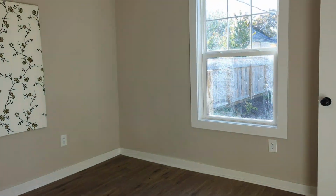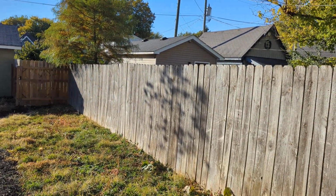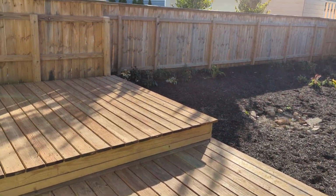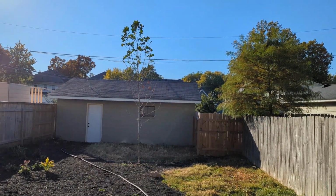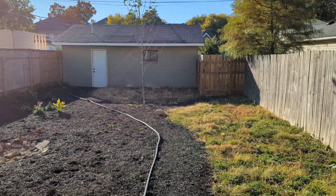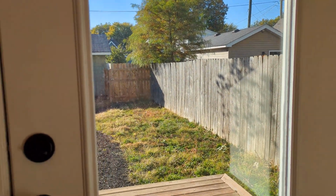That's 1 bedroom. Let's take a look at the backyard before we go see the second bedroom. Nice big backyard, fully fenced. 2 decks, 2 levels, nice landscaping. There's a lot planted in the bed. There's a fire pit. There's a gate and a 2-car garage with a service door. Lots of light coming in the thermal windows and doors.